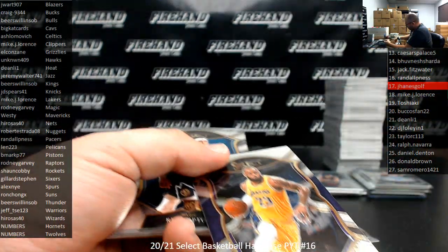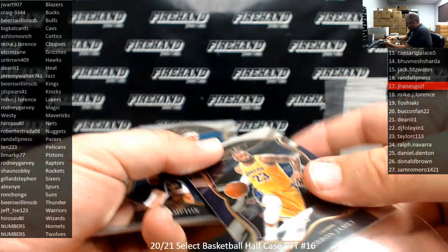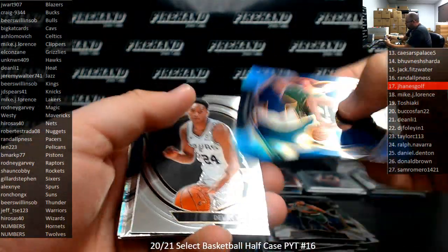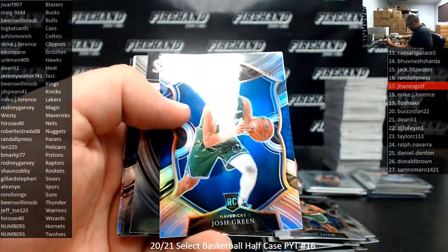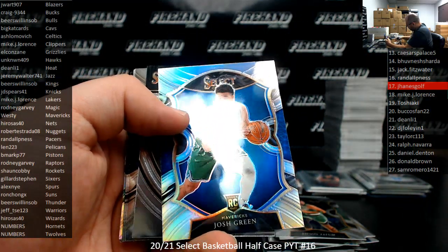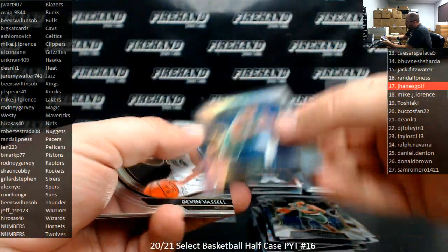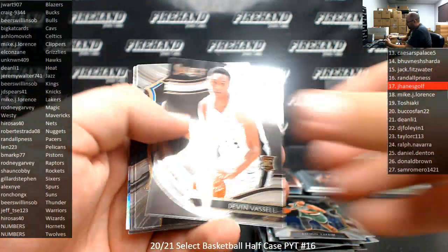LeBron Concourse. Silver rookie Josh Green, Mavericks. Oh, man, just ran out of sleeves. Got a couple more out of sleeve here. All right, Devin Vassell, courtside. I'll get a sleeve on that in a moment.